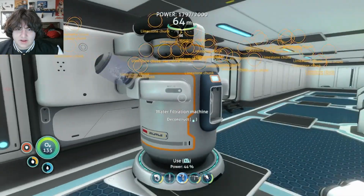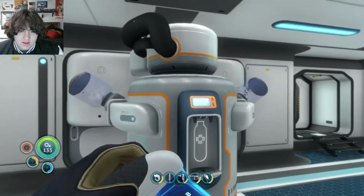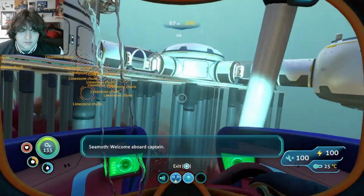No, I don't put stuff in it, so I think it does it by itself. So we just gotta be patient. Look, water percent 9, salt percent 18. So I think once that reaches 100 water, we get one water. Well, that's going. I'm gonna go look for more Cyclops fragments.